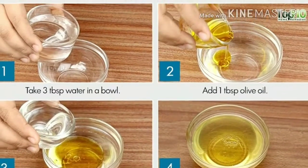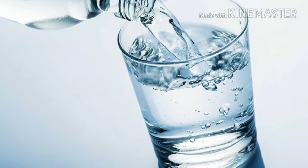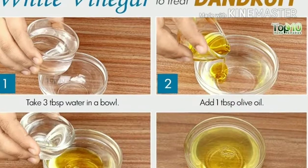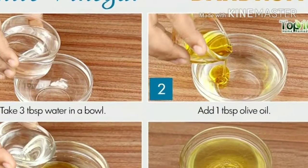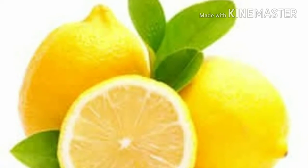The third remedy is to take equal quantities of white vinegar and water. Apply the mixture on your scalp before hair wash. Vinegar helps in treating itchy dry skin and also helps to kill dandruff causing fungus and bacteria. Try this remedy twice a week.